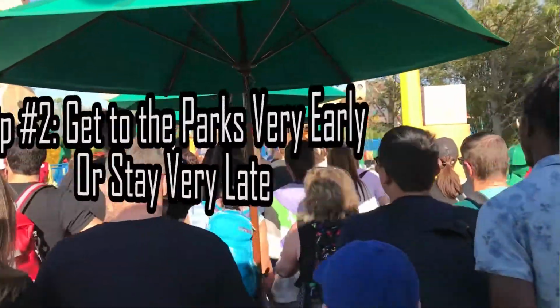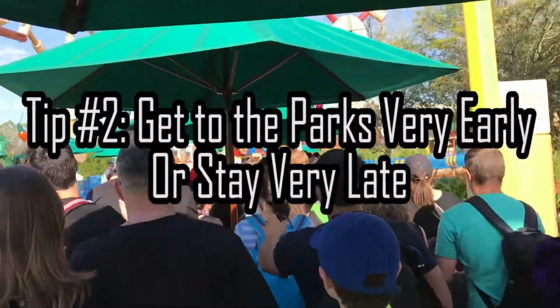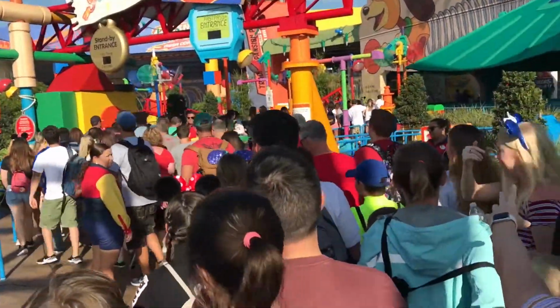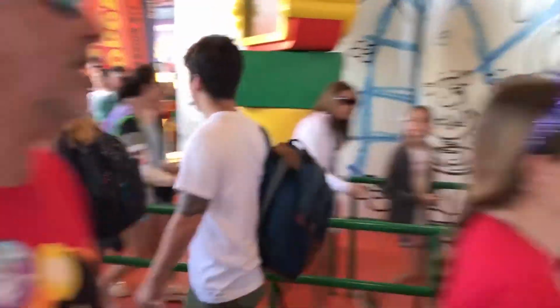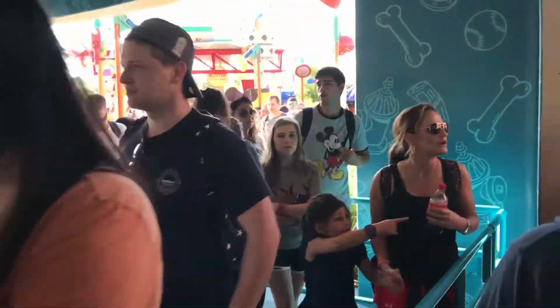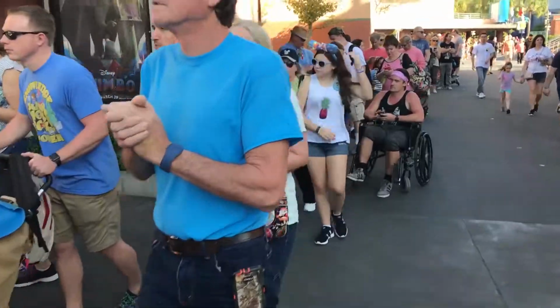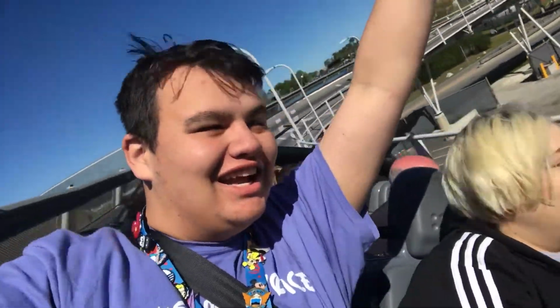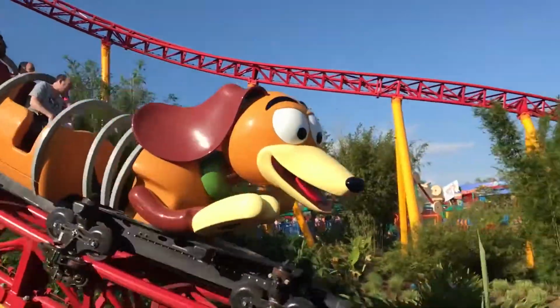Alright guys, my tip number 2 would be get there very early or stay until close. Let's say that you weren't able to get a Fast Pass for a ride that you really wanted to ride at the parks and you don't want to wait hours. Every park has that one ride that is super busy and has a line longer than time itself. In Epcot, it's Test Track. In Hollywood Studios, it's Slinky Dog Dash. In Magic Kingdom, it's Seven Dwarfs Mine Train. And the busiest ride of all is going to be Flight of Passage in Animal Kingdom. And rightfully so, it's an amazing ride.